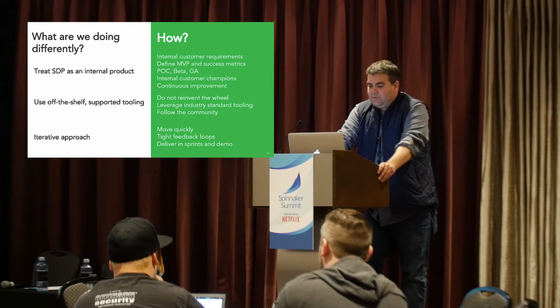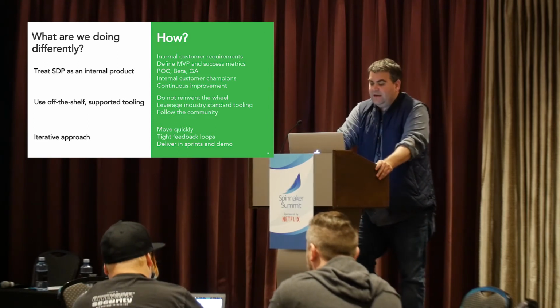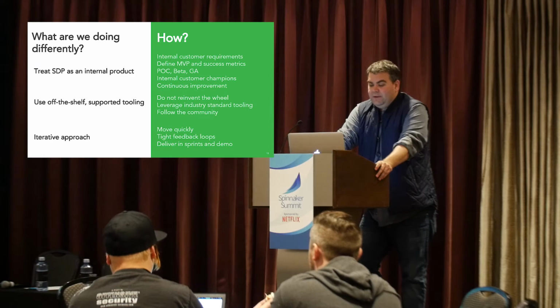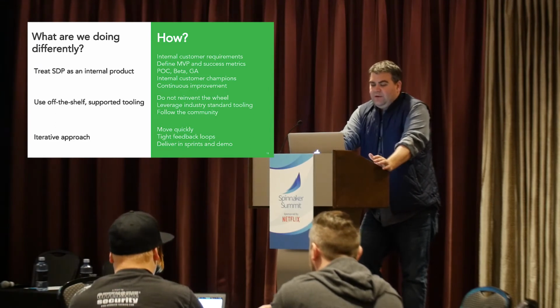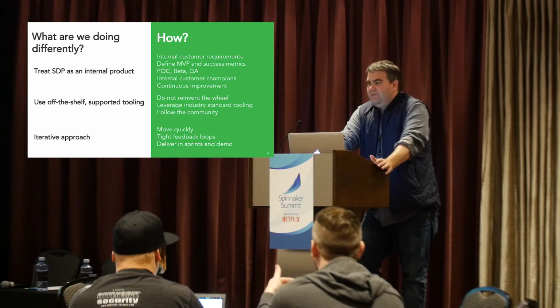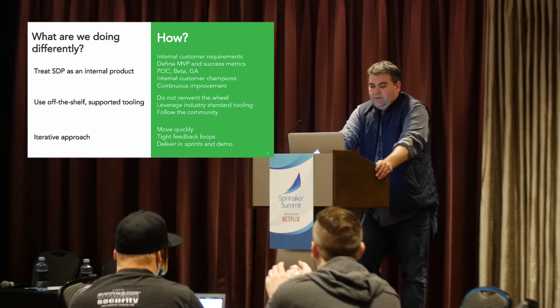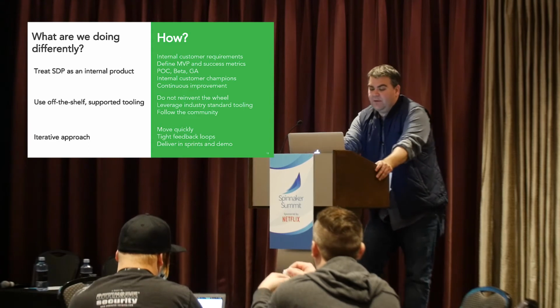Another thing we did different is we used off-the-shelf tooling, right? Like I said, what all the past attempts had in common was glue code that tied together a bunch of different tools to craft a custom solution. We looked at all these things and asked ourselves, would any of these survive as an open source project? And the answer was no for all of them, right? So instead we decided to follow the community and leverage industry standard tooling and not reinvent the wheel, right?